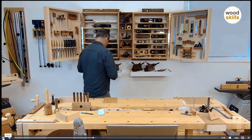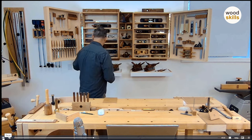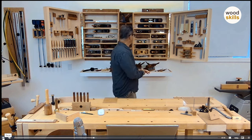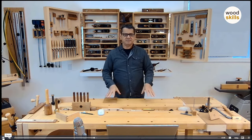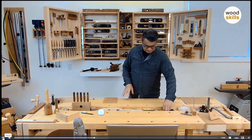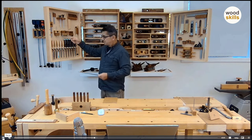Of course, they weren't created in production environments until the early 1900s. So these are hand planes I use most often. The hand tools categories are measuring and marking. Just discussing that, for measuring, I use marking gauges, adjustable marking gauges.